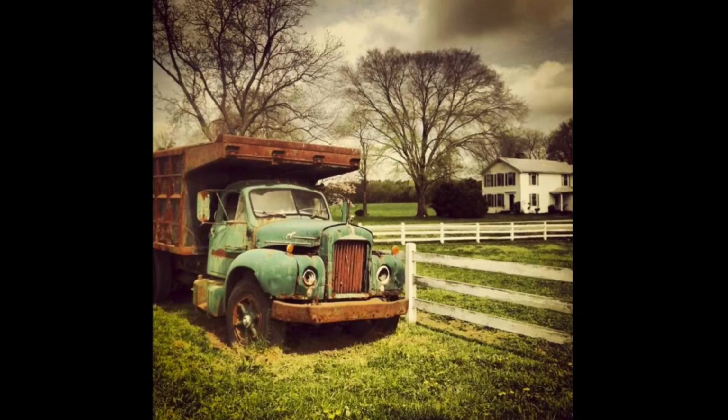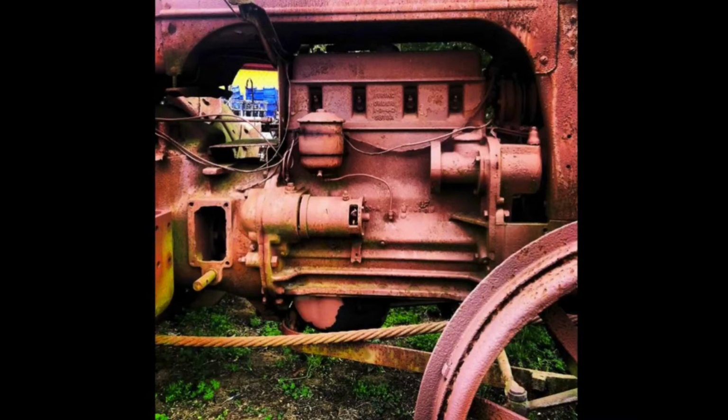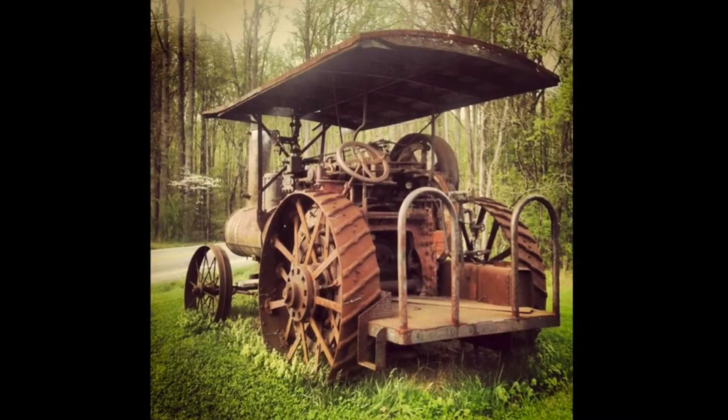This one, I was driving down Route 360 and saw this farm, and this truck had been out there for quite some time, and this was one of the Instagram photos. Also found some old steam engines and tractors. Out in Franklin County, I was out there visiting a lawyer, which I really didn't want to do, but I had to go visit the lawyer, and came across this old tractor on the side of the road, and just started snapping photos of the different elements of this tractor, and how these pieces went together, and how I could compose the different elements on this tractor into pieces of art and photography.